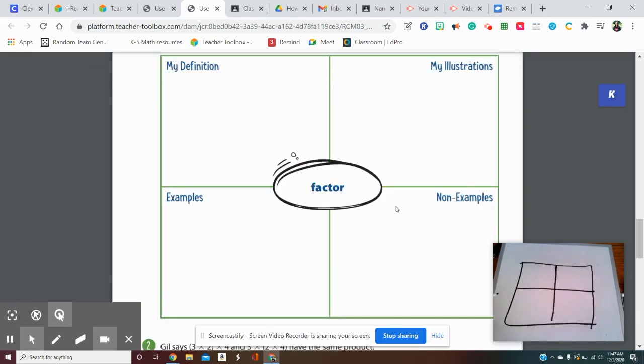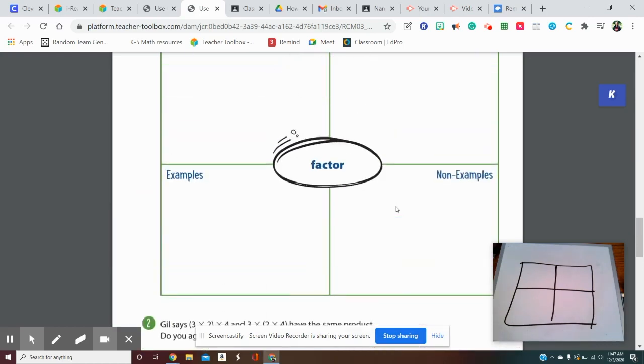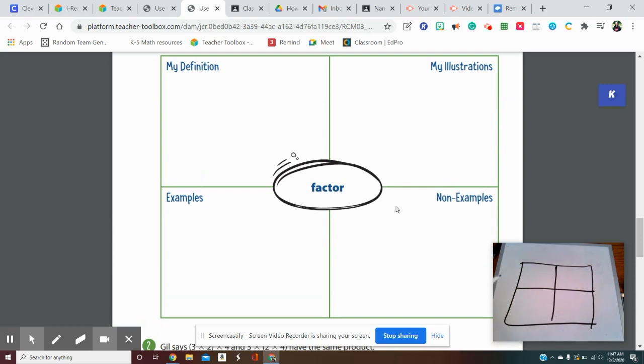All right, so now to the green pages. You're going to be responsible for doing pages 185 and 186. This is on your own. Like we did last week, I will talk you through some of these. I won't fill them all in, but I'll help you get started. So think of the definition of factor. I didn't leave mine blank.